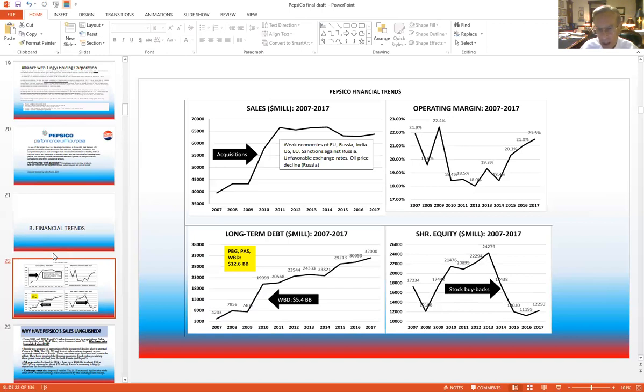And so you can see that with all those things taking place, PepsiCo's sales, after they came up from those acquisitions, were sluggish and then actually declined between 2014 and 15. And much of that is due to the Russian businesses that PepsiCo owns. You can see that the profit margin pretty much, when the large acquisitions occurred, there were substantial expenses incurred, but over time, the operating profit margin has come back up and never really fell too terribly low.